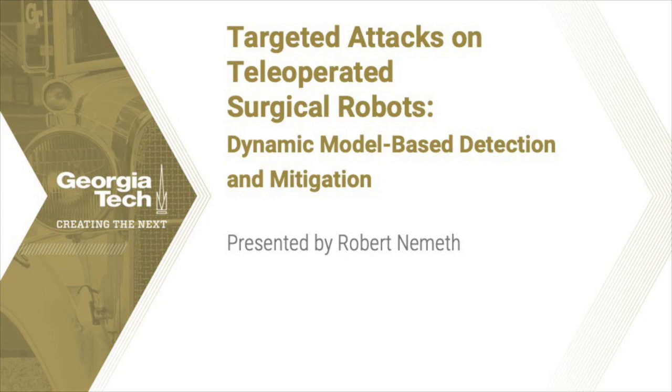Hello, my name is Robert Nemeth, and I will be presenting the paper Targeted Attacks on Teleoperated Surgical Robots, Dynamic Model-Based Detection and Mitigation.